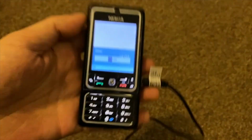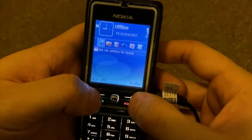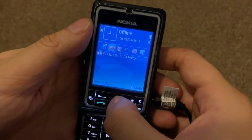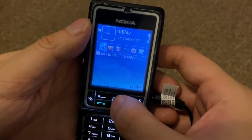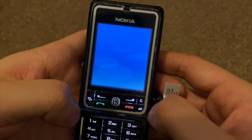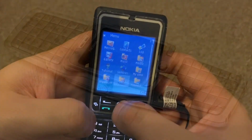I have this phone as well. Did it in a video review. This is the 3250. I also think the Express Music 5700 is very cool as well, although I like the color palette of the 3250 a little bit better. It looks a little bit more professional than the Express Music, but similar design. The twist form factor, really cool.